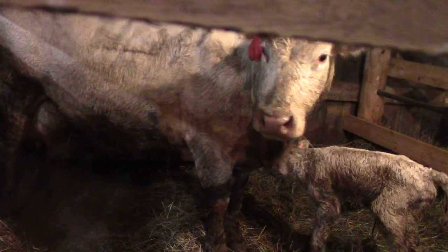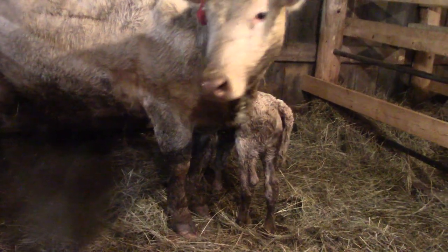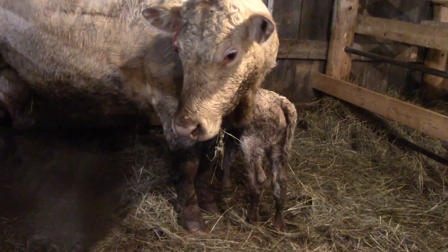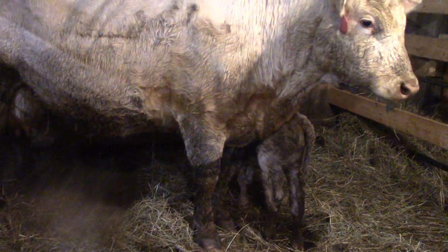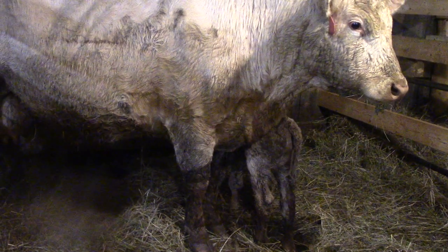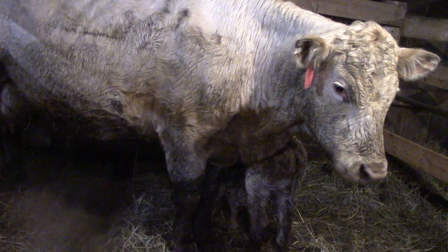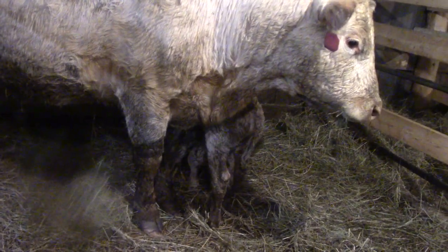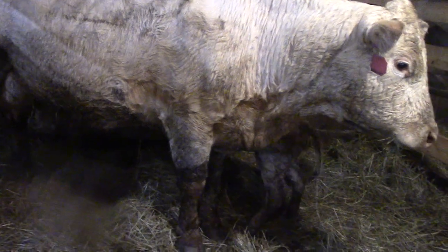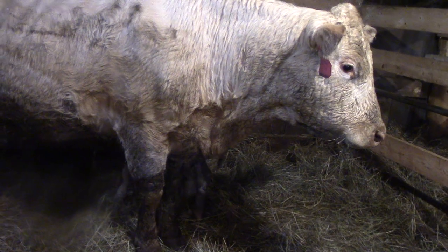Tonight is April the 13th. And as you can see, we had another calf born today. This is cow number 11, calf number 6 born for 2019. It's a little heifer calf. She was born today around noon, and she was actually born outside, totally unassisted.